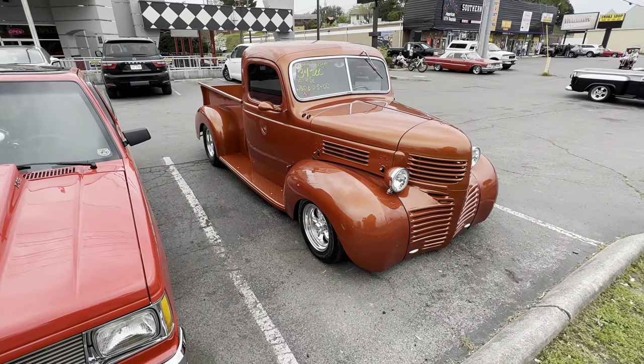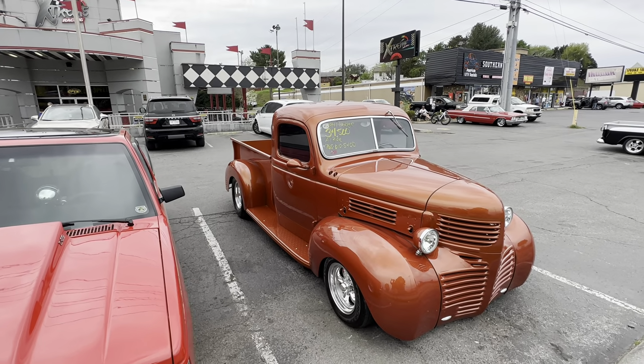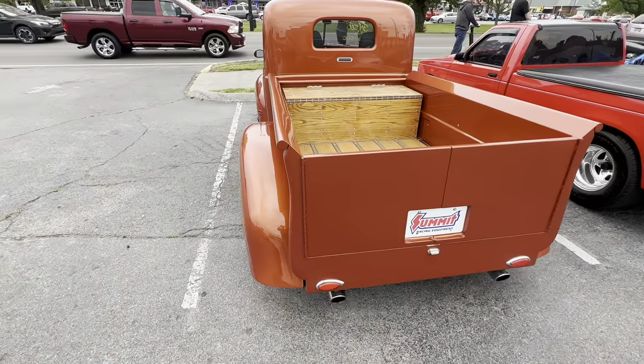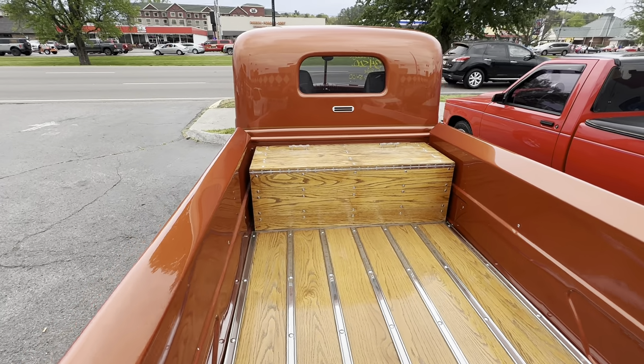Well, that 41 Dodge there is really a pretty vehicle. And they've really got some good paint on there. Whoever did the paint and bodywork on it did a good job. Here's the back end. It does have a wood bed and they made a matching wood chest in the back there to store their items in. And it's really nice inside too.